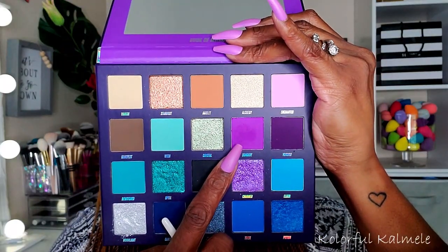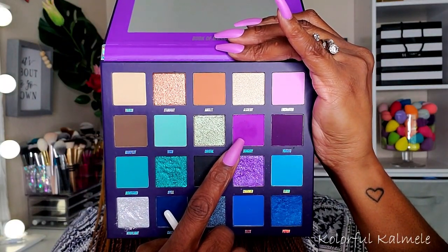I like that. I think that's pretty. It's different. I've never used a Super Shock Shadow as an eyeliner before, but I think it looks really pretty. Now I think I'm going to take some of this purple, just a little bit, and smudge that on my lower lash line.